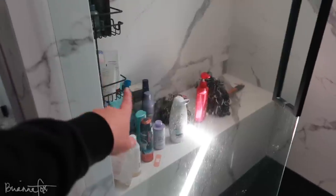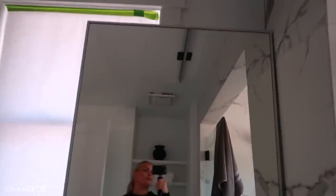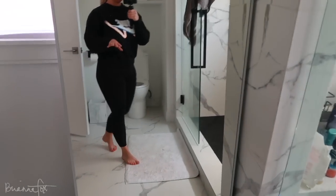surfaces. Gotta clean that rug and the shower door. This is all full of water stains. I'm gonna show you how I clean that. And then I just need to organize that. Just a random Band-Aid. This is a mirror that was in the filming room before that I need to go put. I think I'm gonna put this downstairs in the office.